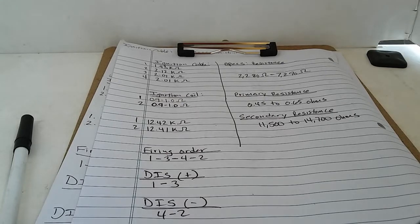Alright guys, so I've shown you guys the specs for our resistance checks for ignition wires, primary and secondary for our ignition coils 1 and 2, and I guess the next thing I'm going to show you guys is the visual inspection of the plugs to see if the gap looks normal, or if you see any potential problems.